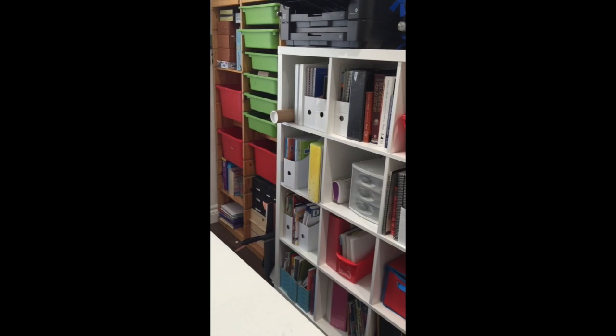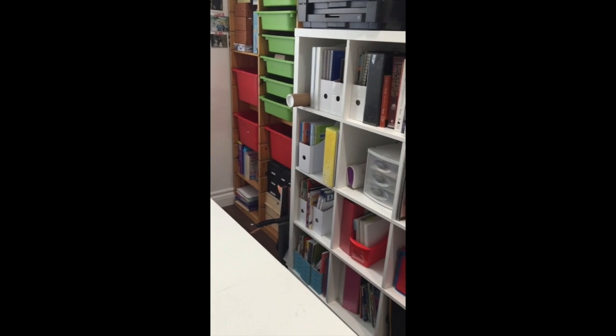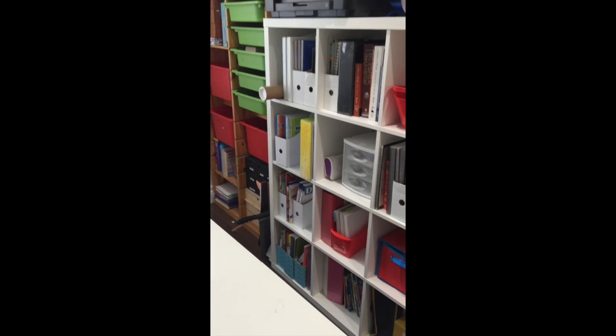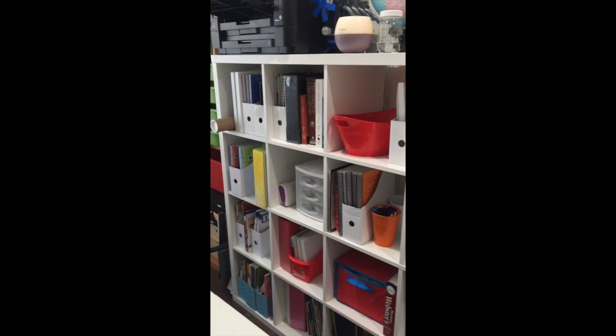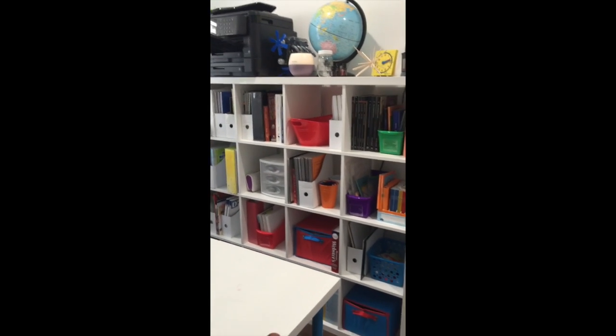Our history books are up here. There are some books that they can consume down here, but they are for our curriculum later in the year. And so I keep them in here just so they stay intact until that happens, and then they get released into the zoo of books for upstairs.